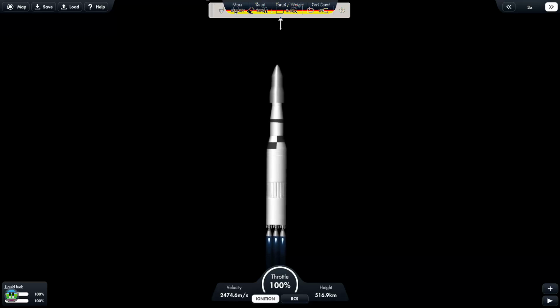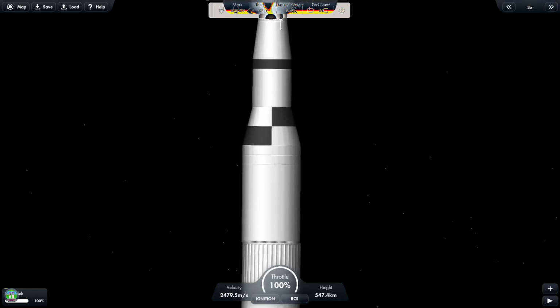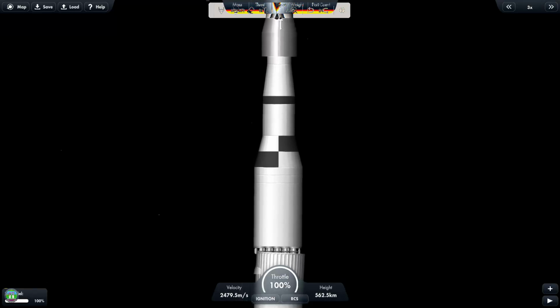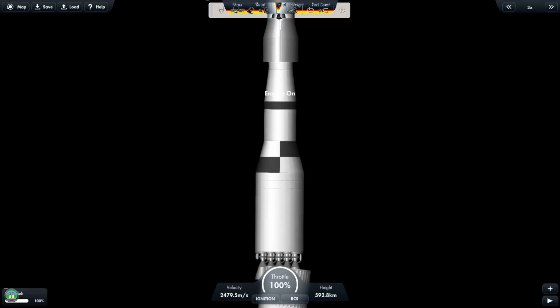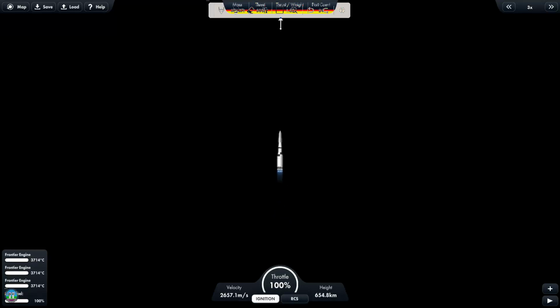What am I doing? Oh, yes, finally the engine part. Finally the super engine. Okay, 1, 2, 3, 4, 5 engines. We are going faster than ever.